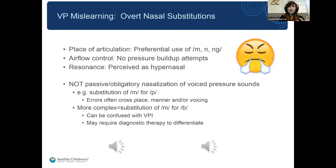The impact this has on resonance is that these kids are always perceived to be hypernasal. So I'll get referrals for our VPI clinic, and they'll come in and they do sound hypernasal, and it's because the only sound they have is an M. That does not necessarily mean they have VPI. It means that they have a limited speech sound repertoire, and we need to work on that in therapy.